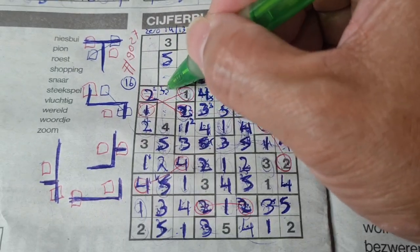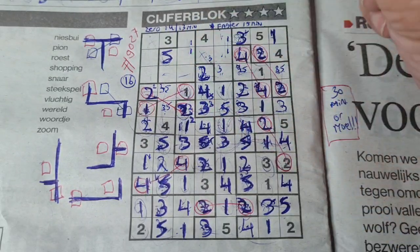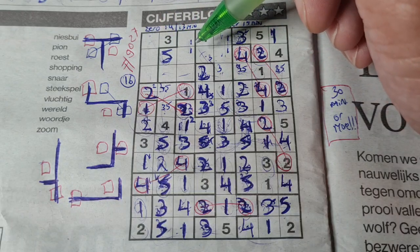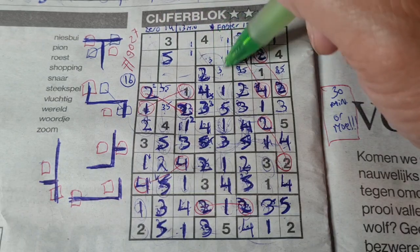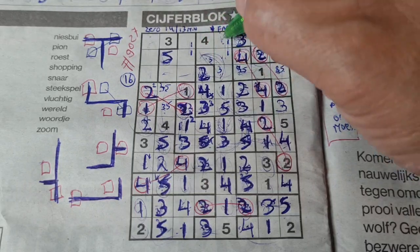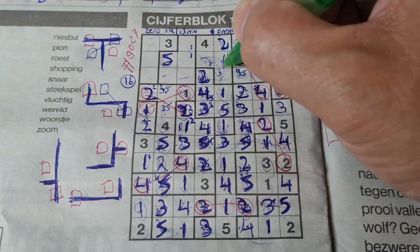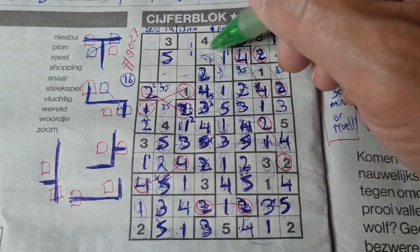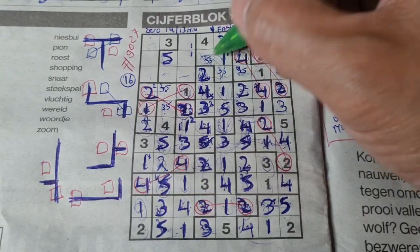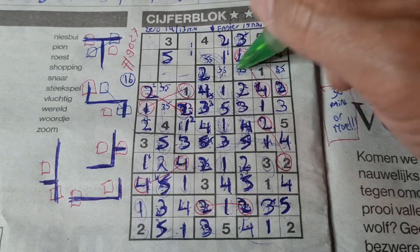Let me mark those, 3 and a 5. Well, these 3 boxes surround the 2 can be 2. So 1 box left for the 2 in this area, supposed to be here. And I've eliminated the other 1, so the 1 goes there. 2 numbers left, 3 and a 5. Also 3 and a 5.